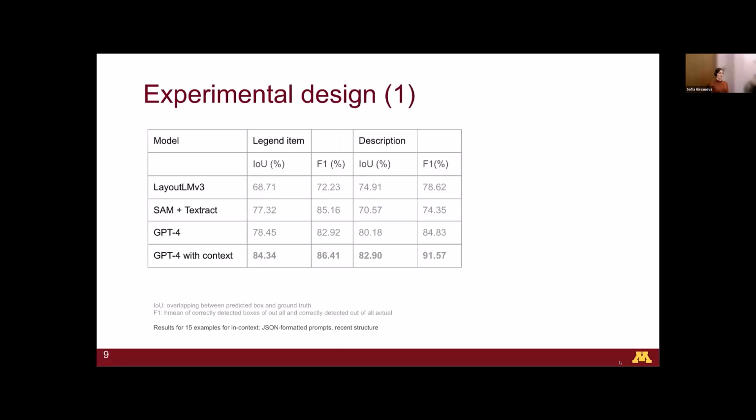I ran a series of experiments to understand how different design choices impact the performance of legend detection and description pairing. First, we compared several models, like LayoutLMv3 for the whole task, Segment Anything in combination with extracted GPT-4, and GPT-4 with context. GPT-4 with context outperforms the others in both legend item and description detection. Next slide, please.